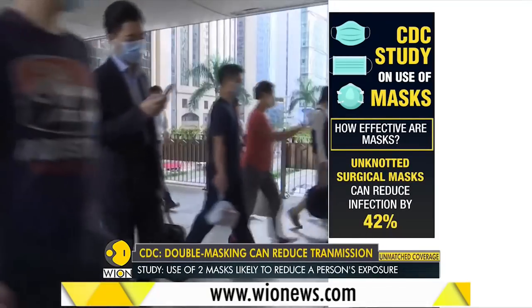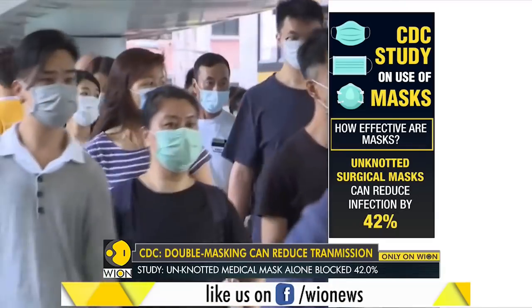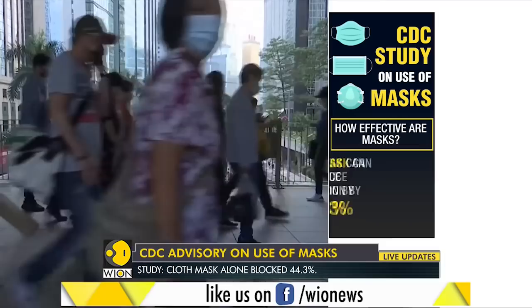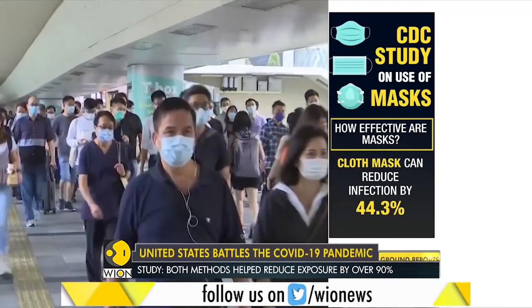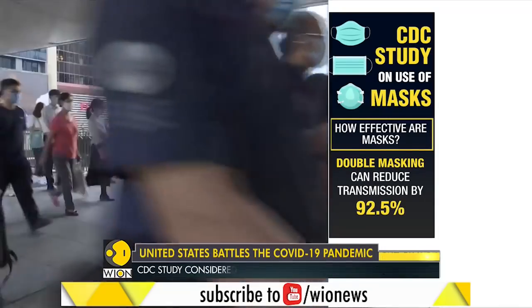The study, however, had its limitations. It did not compare two surgical masks or two cloth masks. It looked at only one type of cloth mask, though there are many types of masks in the market. Another drawback is that it did not look at the effectiveness of respirators like N95s. Neither did it take note of different facial structures and features.